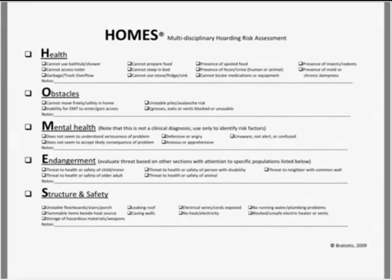Flammable items besides heat sources, that could be items on top of the stove or in the oven, or it could be things like piles of paper or clothing up against the furnace, on top of vents, and those types of things. Storage of hazardous materials. Some examples that we've seen are 3-liter bottles of gasoline on a gentleman's basement floor, hypodermic needles that have been used, all of these kinds of things.